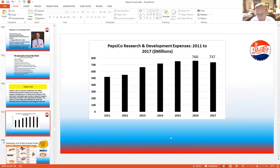Here's the money that PepsiCo has spent on research and development in the last 7 years. A little dip last year, but roughly $750 million in the last couple of years. That's a lot of research and development.